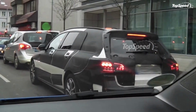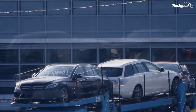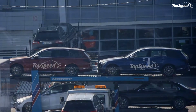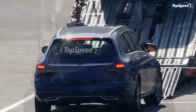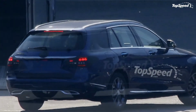Essentially a C-Class with a station wagon rear end, the new estate model is longer and wider than the outgoing version. The wheelbase sees a 3.1-inch increase to 111.8 inches, while the overall length and width have gained 3.7 inches and 1.5 inches respectively. Besides being a practical family and goods hauler, the C-Class wagon doesn't miss on the attractive looks and the sportiness of the new C-Class.